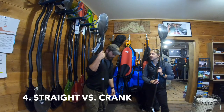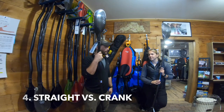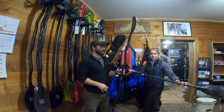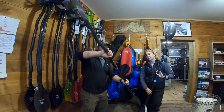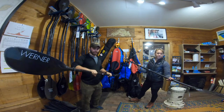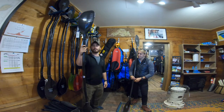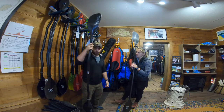The final factor we'll talk about is the shaft design. Traditionally, kayak paddles have a straight shaft, but more and more you're seeing what are called crankshaft paddles, which have these crooks in them where you're meant to grip the paddle. A lot of people will find that after they've gotten used to the crankshaft, they'd never go back. It tends to be easier on the wrist. So if you're paddling a lot and you're worried about tenosynovitis and that kind of thing, a crankshaft tends to be the better option.